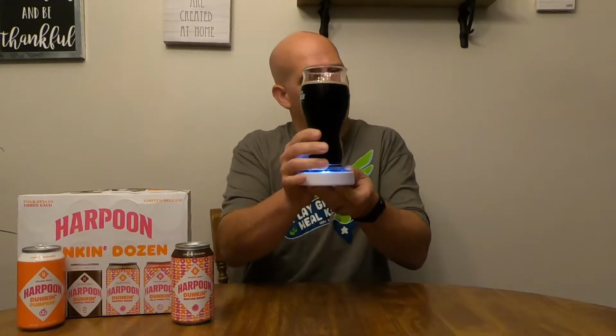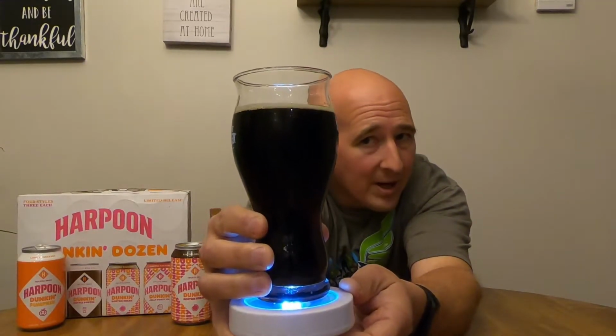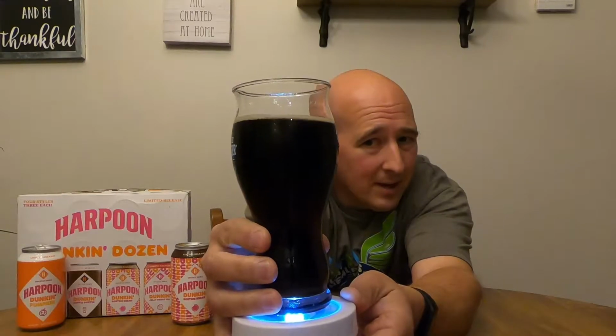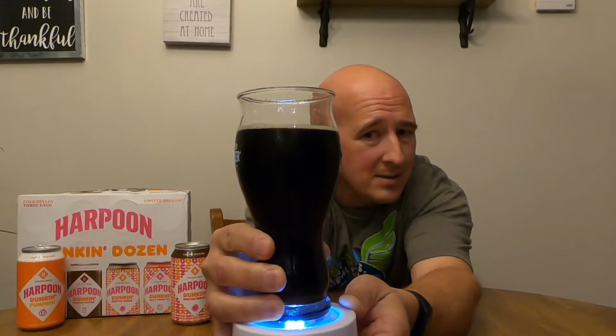Now that is a bit of a lighter colored stout as it's getting poured out. In the glass, though, it's fairly dark, but I am still seeing quite a bit of light coming through. It looked more like a really dark roast coffee than it does a stout, but when we put the light under it, there's not much coming through. So, lighter looking on the pour, but definitely a dark, heavy stout in the glass.